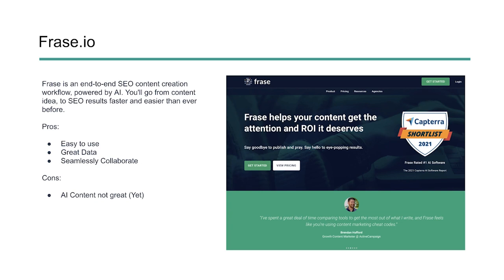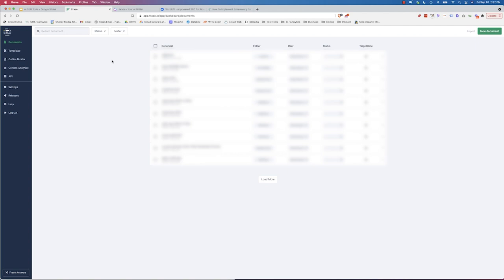So let's take a quick look at Phrase.io, how we leverage this tool, and some ways that you might be able to use it as well. So Phrase has a number of really cool features within it.